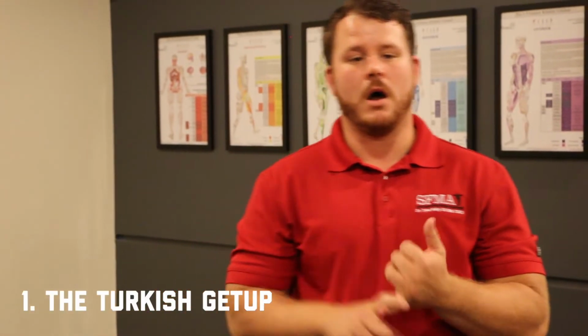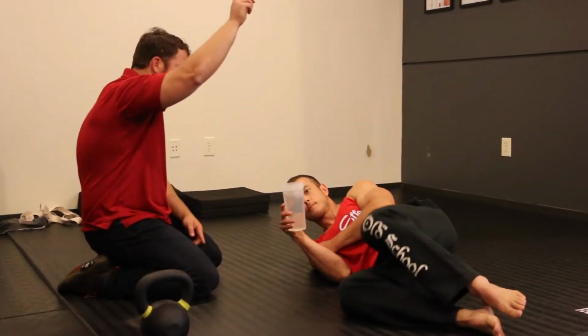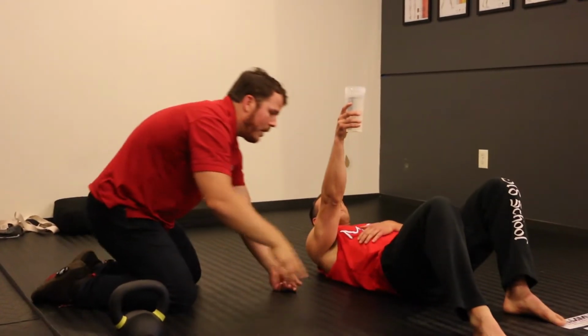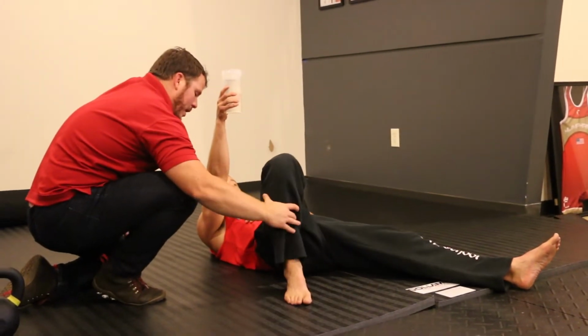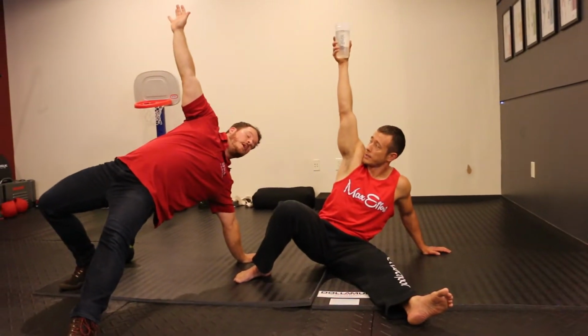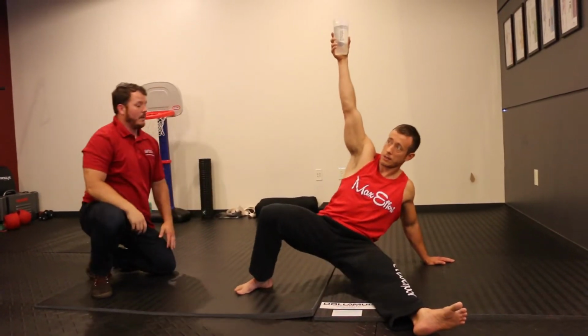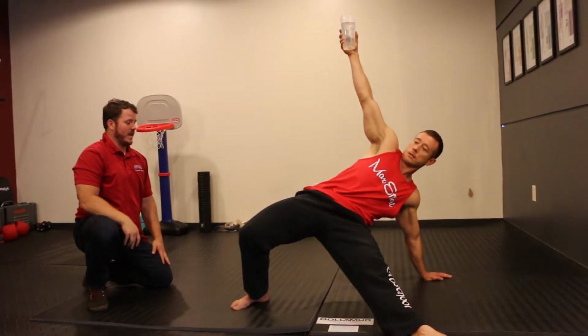So we're going to talk about 3 exercises that hit each one of those sections. First exercise, probably my favorite, if you want to get someone to move better, is the Turkish get-up. It's number 1. It demands range of motion at each joint of your body to its fullest, whether it's rotation, internal rotation, or external rotation, but it also demands that you stabilize in that range of motion, which is very important in teaching the brain that you own that position and that you're safe in that position. So Turkish get-up is number 1.